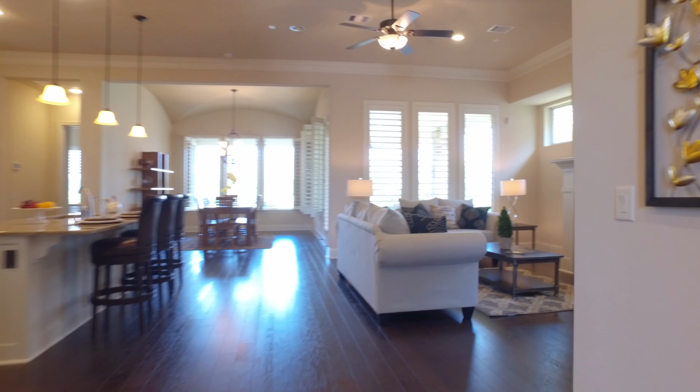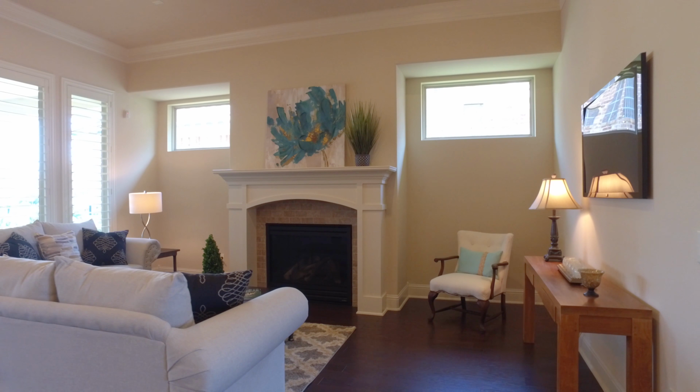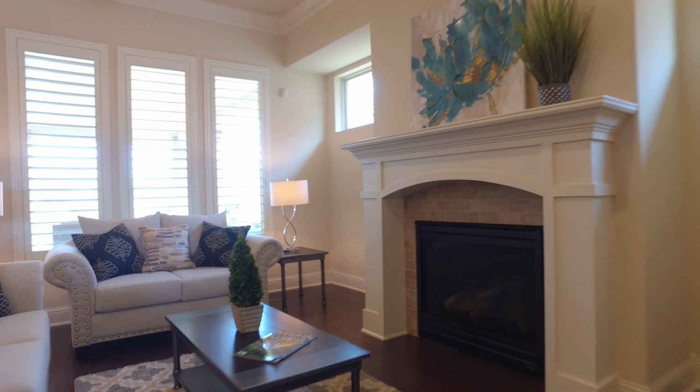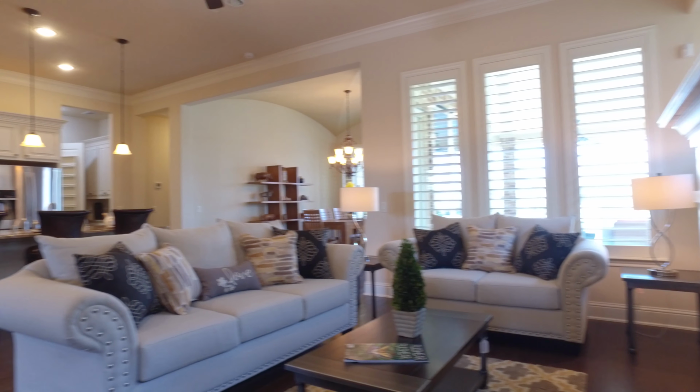Look how beautiful this home is, with a fireplace here, a double crown molding, just the right amount of windows letting in natural light. It's all connected to the kitchen and the dining area, making entertaining so easy.